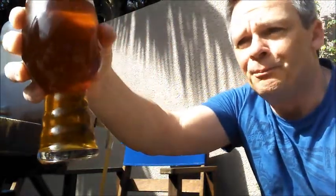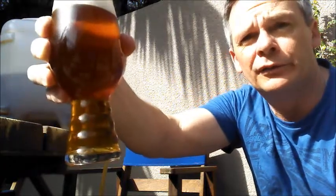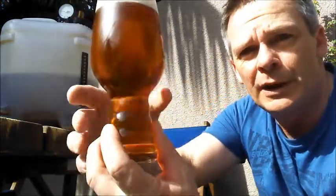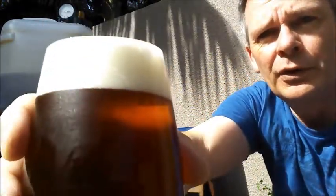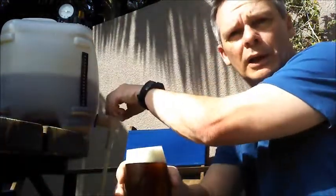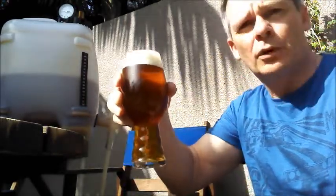So this is basically like a lager with an ale yeast, with some hops thrown in, just a cheap and cheerful house beer, but it's looking mighty fine at the moment. Got a very nice head. Well, I'll put this keg back into the fridge and we'll come back shortly.